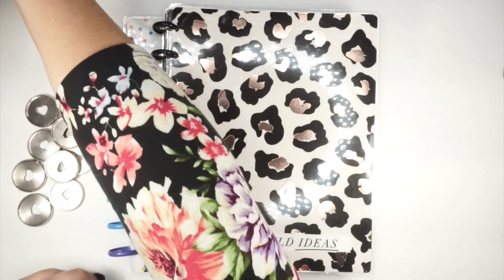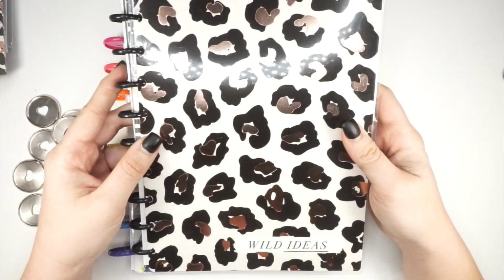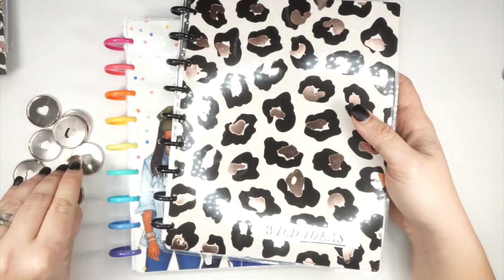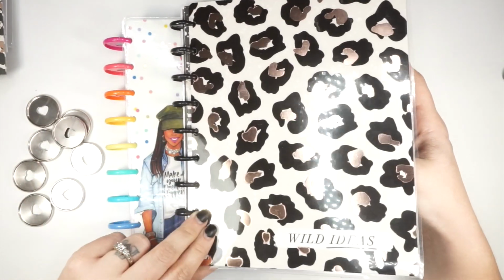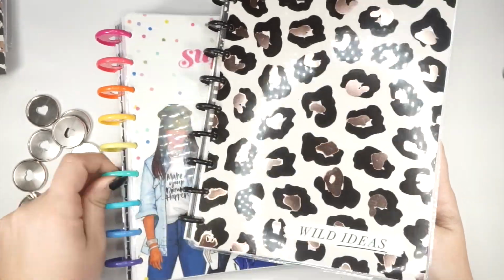So the first thing that I want to do though is I'm going to take this gorgeous cover from this Happy Notes and I'm going to put it on metal discs. And I have decided to go with rose gold because how pretty. So let's go ahead and do that. And then we will get everything into this planner.